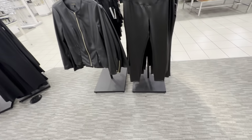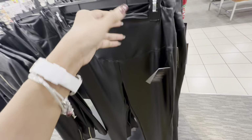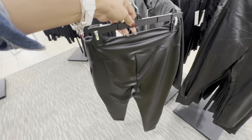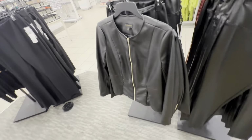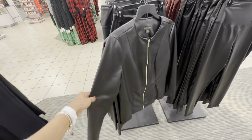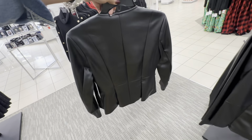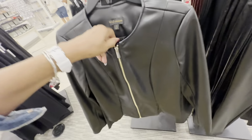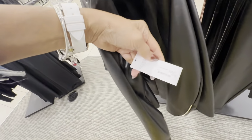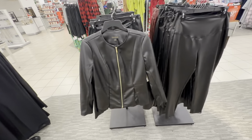I have to take a peek at these right here, the faux leather. These are $49, 50% off. $24.50 the jacket. I think this is on sale. It's where the 50% off is too. The faux leather jacket. Let's check the price for the jacket. Oh, here's the price right here. So it said $78. So it'd be $39 for this jacket right here.